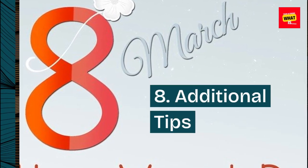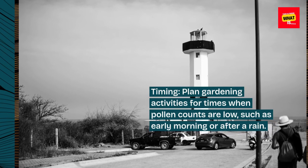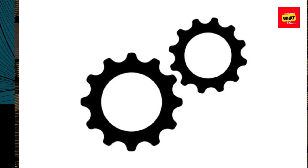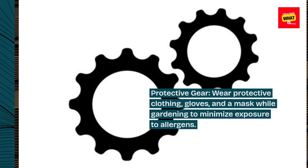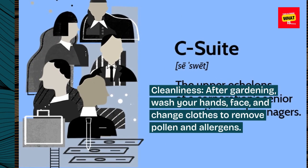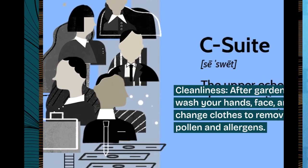8. Additional tips. Timing. Plan gardening activities for times when pollen counts are low, such as early morning or after a rain. Protective gear. Wear protective clothing, gloves, and a mask while gardening to minimize exposure to allergens. Cleanliness. After gardening, wash your hands, face, and change clothes to remove pollen and allergens.